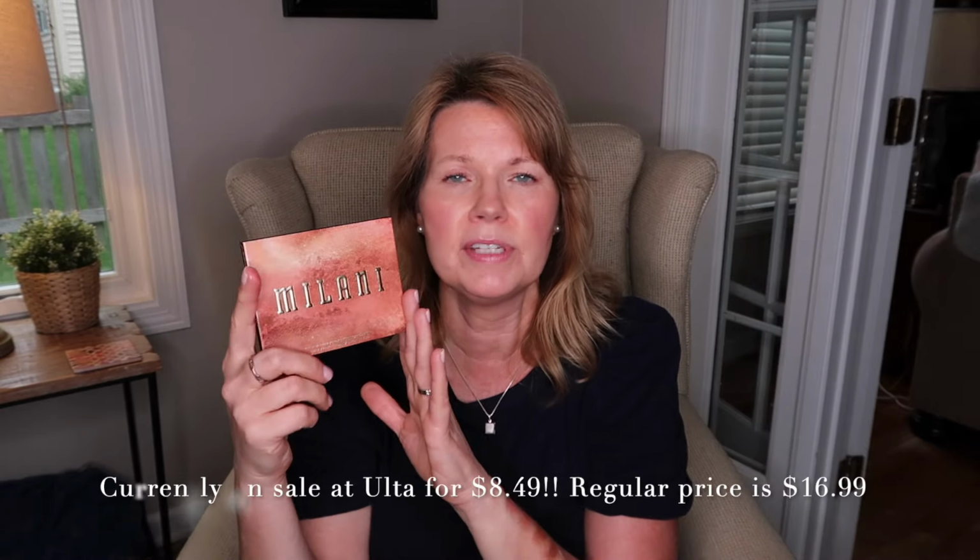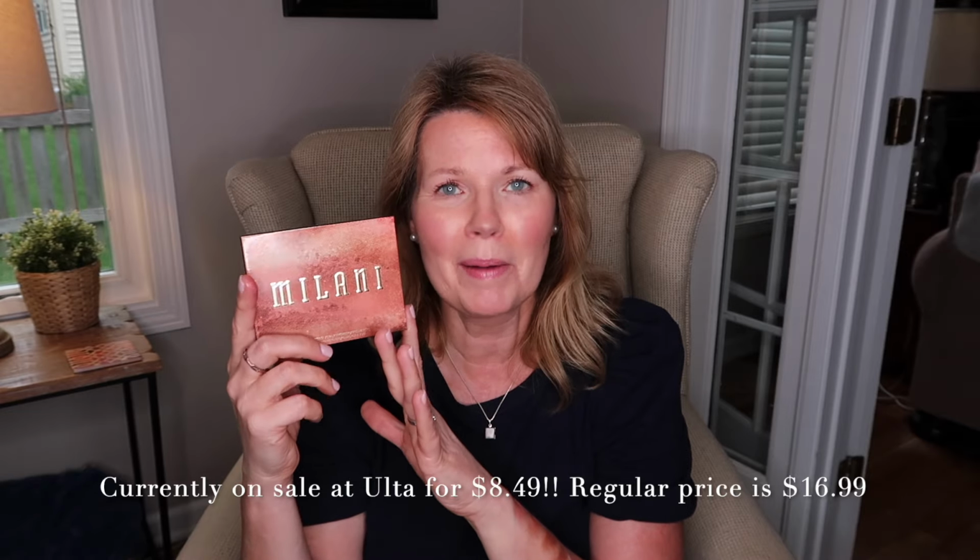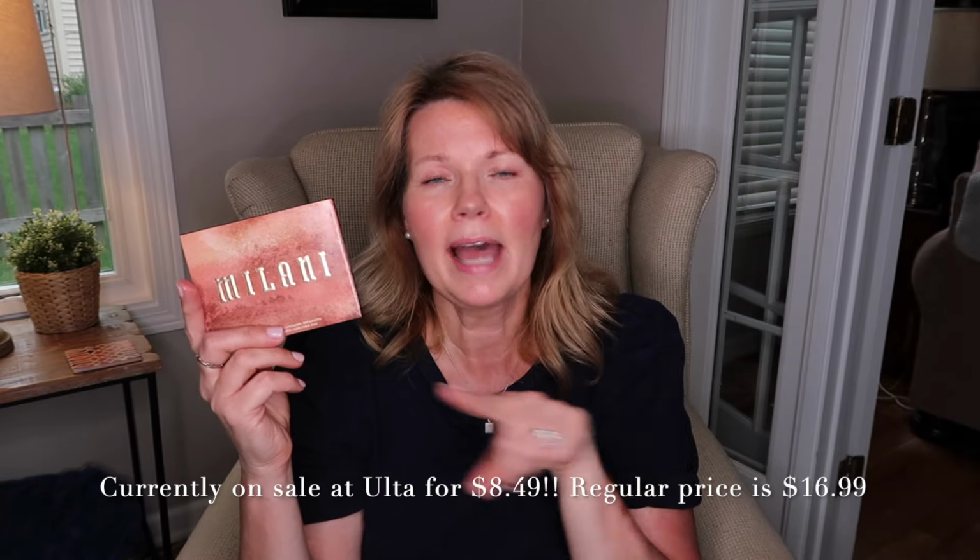So it's definitely not a dupe for the Charlotte Tilbury, but I was just noticing how close they really were. And I think I paid $65 for the Charlotte Tilbury, and all of this, I think the Milani, I think this is under $15. I can't even remember the exact price of this. I'm gonna put it up on screen, but it's really reasonable.